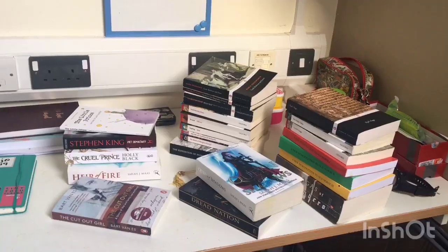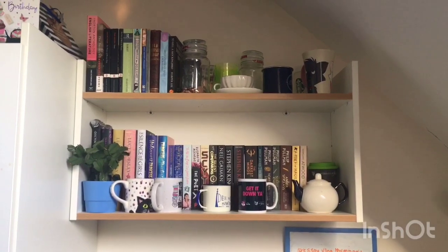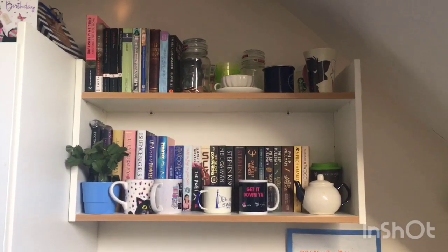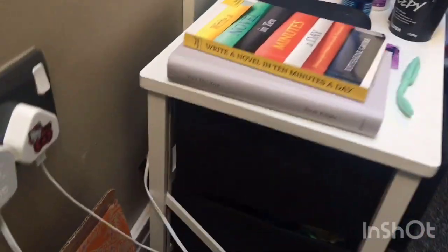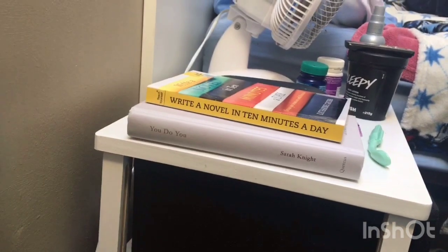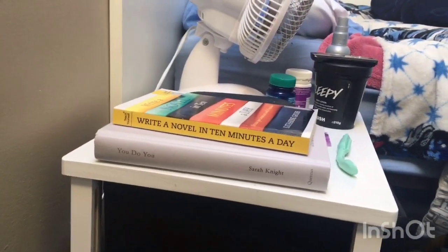So these are the different piles of books that will be coming home with me, and this is my shelves with the books that are going to be staying at university over the 4 weeks of Easter. And staying at university will also be these 2 books, since I've barely started them, therefore I don't need to bring them home to finish quite yet.